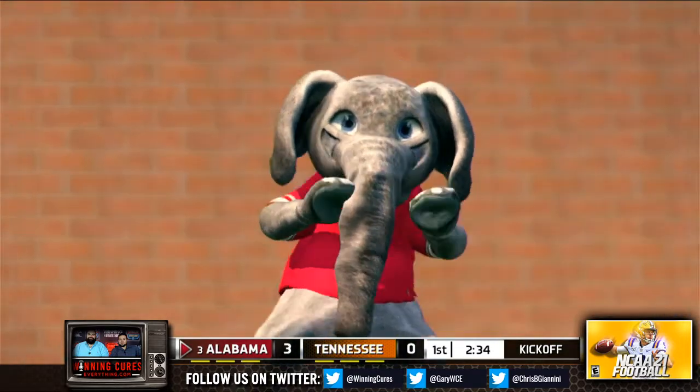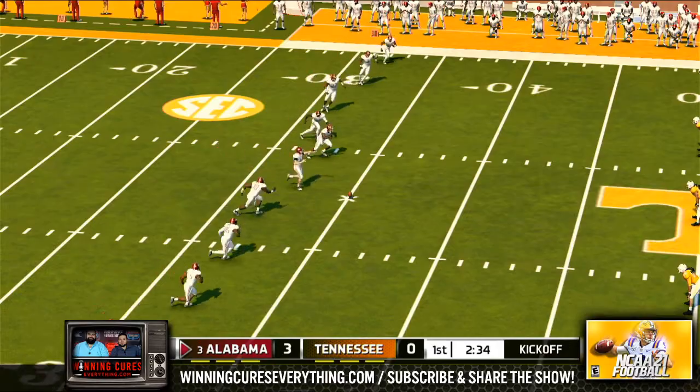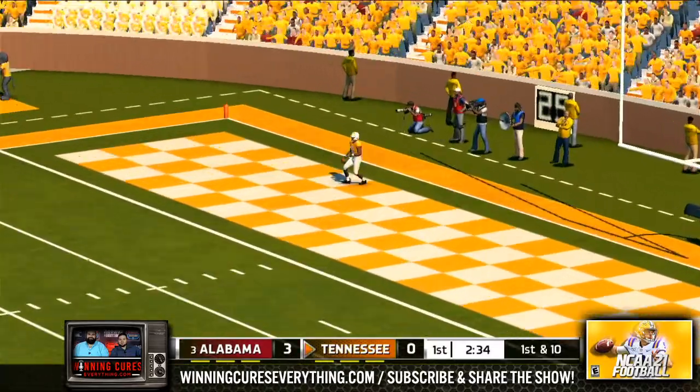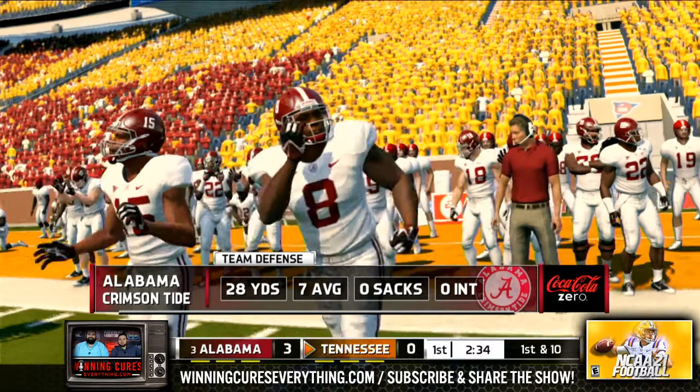Even though they gave up a field goal here, that defense is feeling pretty good about themselves right now. It could have just as easily been a touchdown. They line up to kick this one away. This one's going to be down in the end zone for a touchback. Alabama's in the driver's seat right now, but it's still early, Kirk.